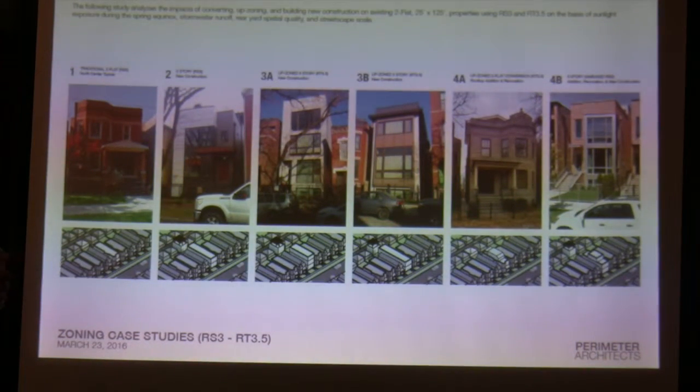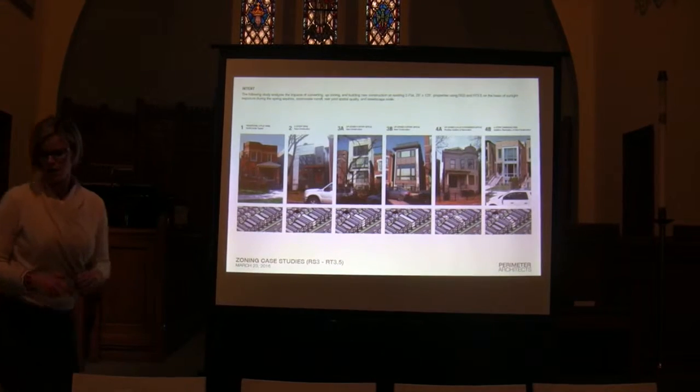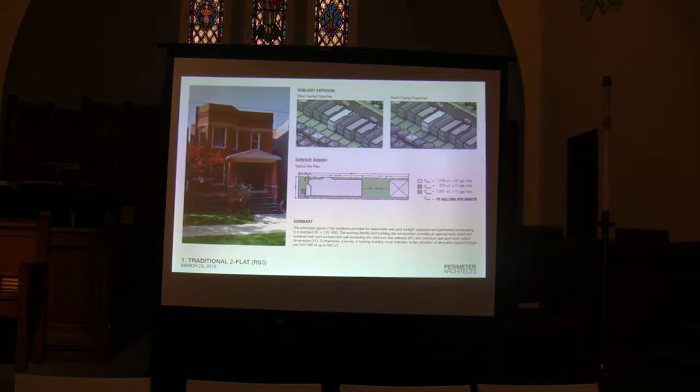And then, because I'm an architect, we then took it to, well, what would we prefer the zoning to be? How would we like the city to change the zoning ordinance to better ameliorate some of the problems that we're experiencing with flooding?